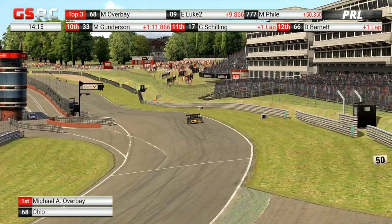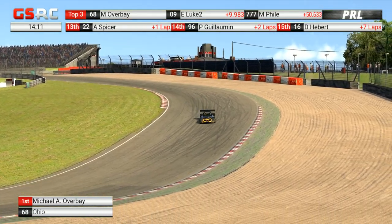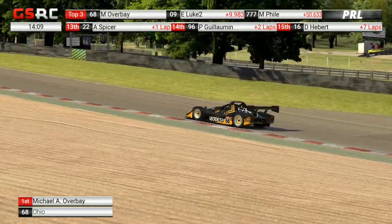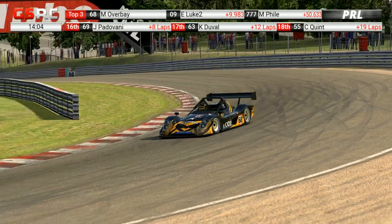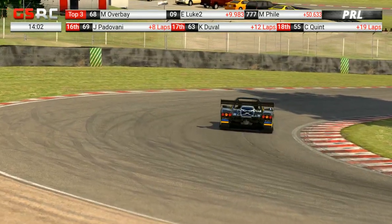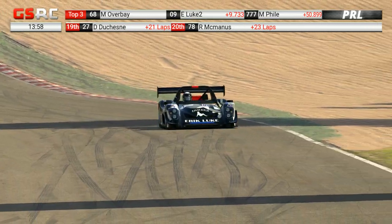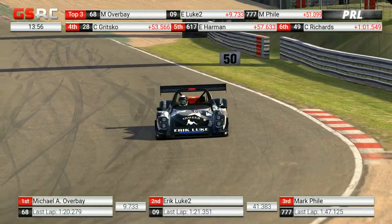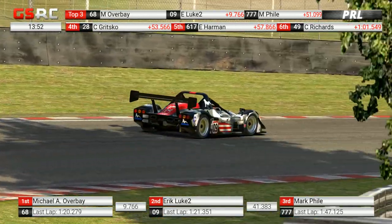Everybody's going to be staying out this time. So is Luke. And it's a long ways back to Gritsko next. In fact, I shouldn't say who's on the lead lap right now because it's a little bit wonky due to the pit stops. We'll get a better picture of that once we get the last of our leaders in.